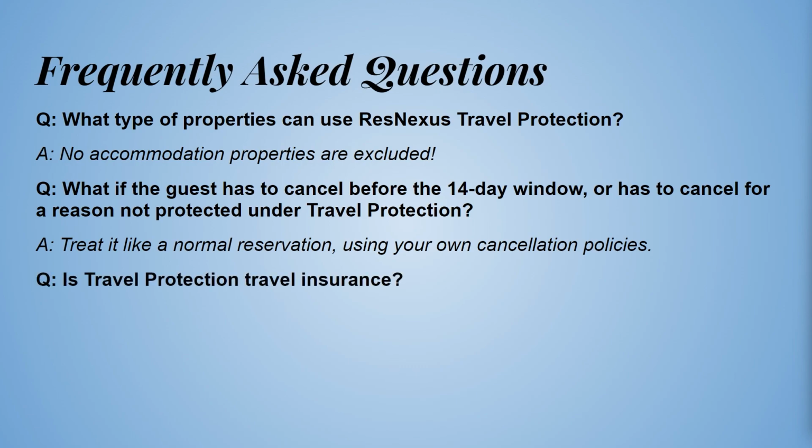Is it travel insurance? The answer is no. Travel protection is more like a limited warranty, like you might purchase with a phone or a television. Also, traditional travel insurance usually only pays the guest, and the business is left with no revenue for the canceled reservation. In addition, most insurance requires regulations, legalities, individual risk assessments, and sometimes can cost more money while providing less cancellation protection for both the guest and the property.